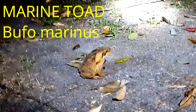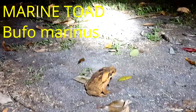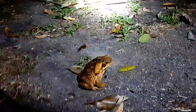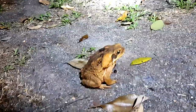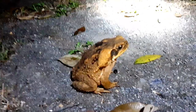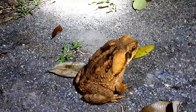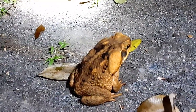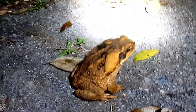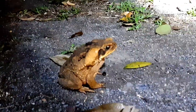Here is the all too familiar and unwelcome part of the Australian landscape, Bufo marinus, the marine toad. Better known in Australia as the cane toad, it is an introduced pest introduced by the Australian government. It is a native of South America and it was brought in to protect the sugarcane industry from the cane beetle. The irony is the cane toad lives on the ground and the beetle lives high up in the leaves of the cane, so never the twain shall meet.